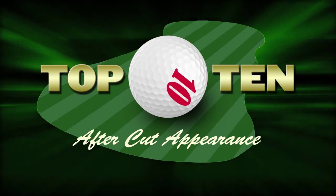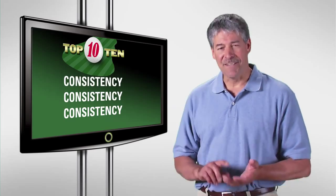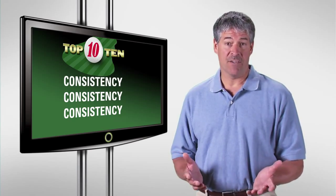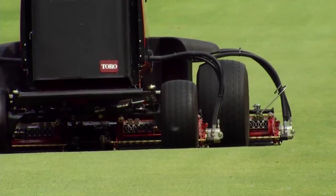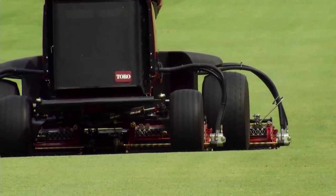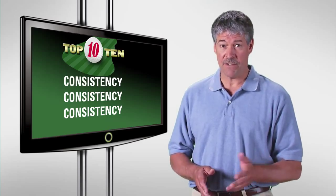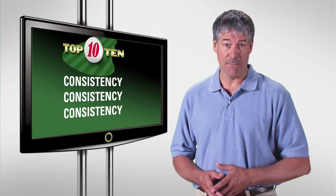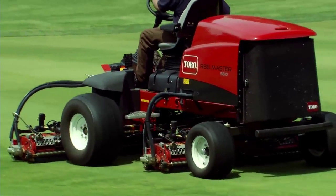So, let's get started. Consistency, consistency, consistency. It may seem obvious, but if you want all 5 cutting units within a traction unit to cut as one, they all need to be set up the same. Likewise, if you want all traction units within your fleet to cut the same, they also need to be set up the same. Remember that we're dealing in precision.